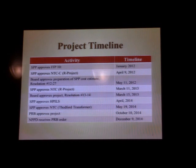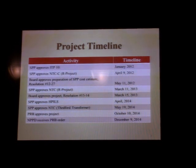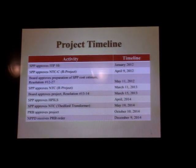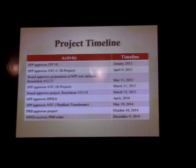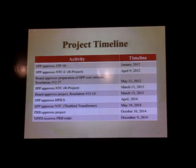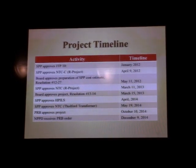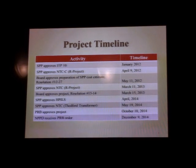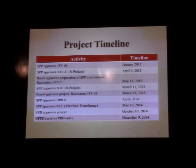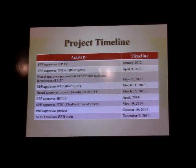Out of that study process came another project that says there's a reliability need to add a transformer into the NPPD system that would interconnect the R project with the underlying 115 kV system, and that's the Fedford transformer that's now part of this bigger project. So that was approved as part of the high priority incremental load study by Southwest Power Pool in April of 2014. We got the notification to construct in May of 2014, and so we incorporated that into our overall project. As part of our overall need, we have to do an interconnection up there in Fedford in order to meet those requirements. The PRB approved these projects in October of 2014, and we received the PRB order in December of 2014.